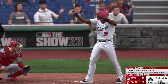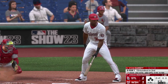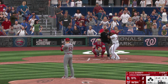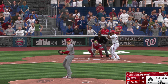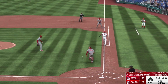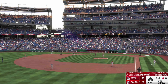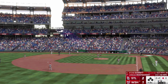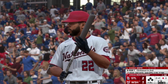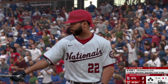Bottom of the inning, and now up for Washington, Stone Garrett. The left fielder, Stone Garrett. The wind and the pitch. Swing and a chopper. On the run, sends it over to first. And the leadoff man set down in their half of the fifth. Now batting, the first baseman, Dom Smith stands in. Struck out on just 3 pitches last time.